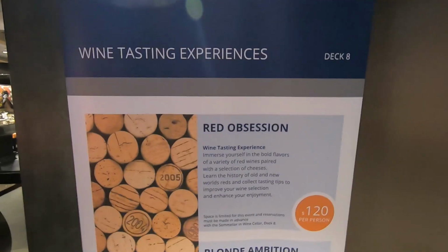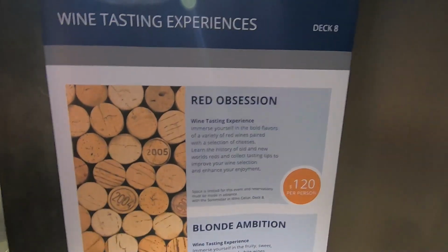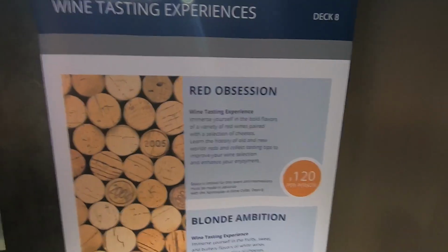And if you're interested in wine, MSC certainly has something for you to enjoy. And we're going to walk by and take a peek at one in progress. Shh. That really looks like fun.